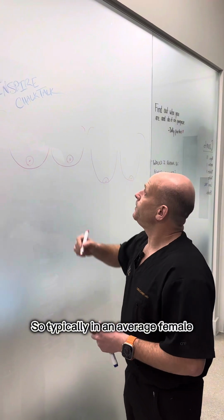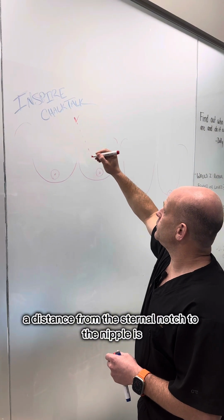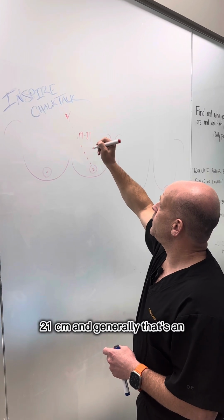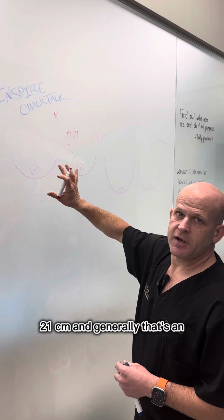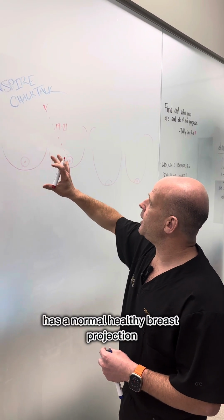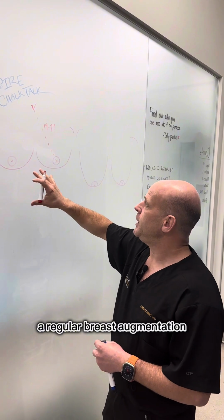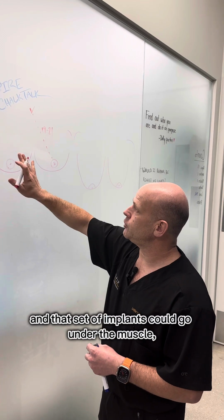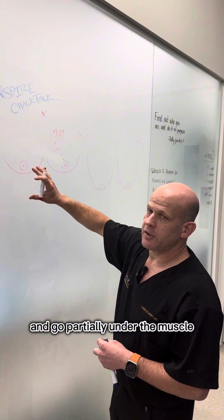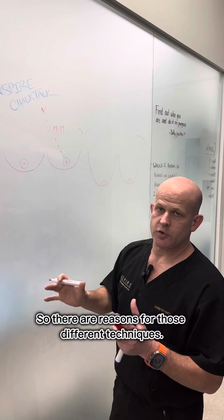So typically in an average female, a distance from the sternal notch to the nipple is somewhere between about 19 and 21 centimeters. And generally that's an average setup for a person who has a normal healthy breast projection. And they're generally a candidate for a regular breast augmentation, and that set of implants could go under the muscle, it could go over the muscle, or it could be dual plane and go partially under the muscle and partially under the breast tissue. So there are reasons for those different techniques.